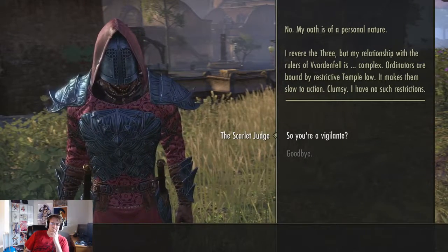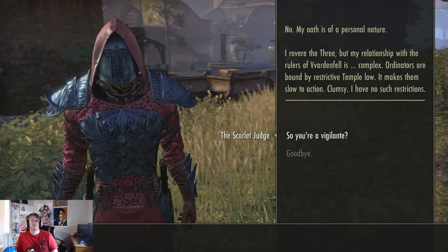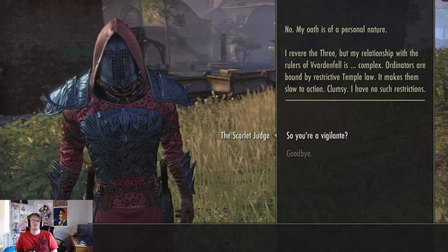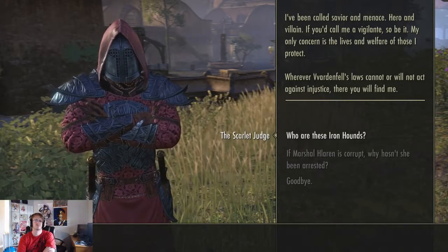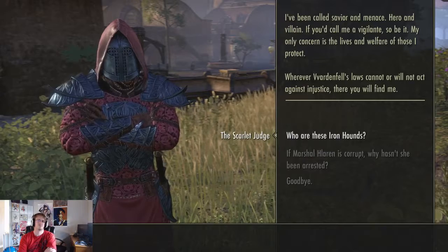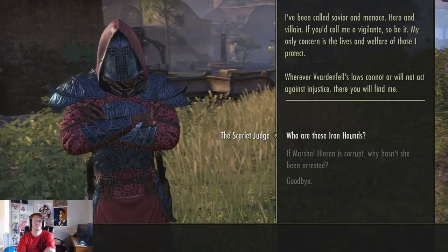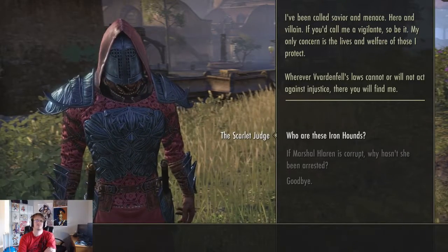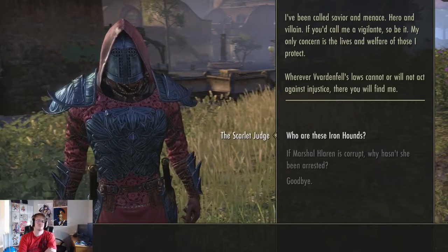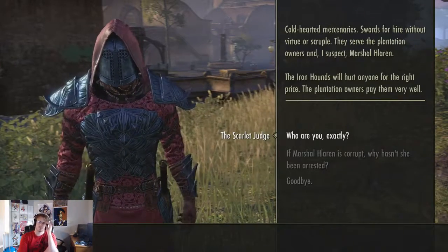Ordinators are bound by restrictive temple law. It makes them slow to action, clumsy. I have no such restrictions. I've been called savior and menace, hero and villain. If you'd call me a vigilante, then so be it. My only concern is the lives and welfare of those I protect. Wherever Vvardenfell's laws cannot or will not act against injustice, there you will find me.